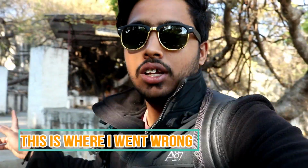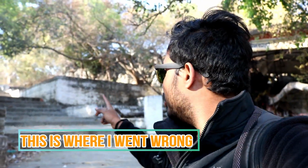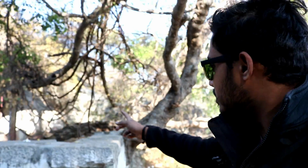Walking towards there, there's a small trek that I have to do, so I'm going to trek this. Before that, there's a small temple over here that I'm going to show you guys from far. I'm wearing my shoes right now, so I can't go in, but yeah.